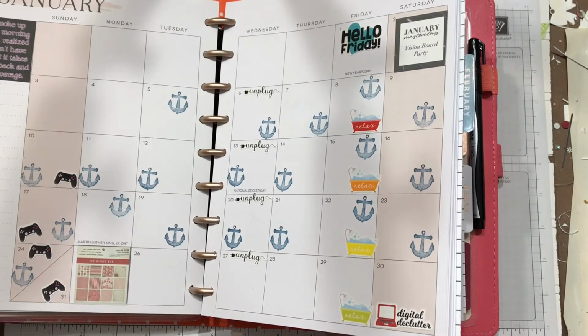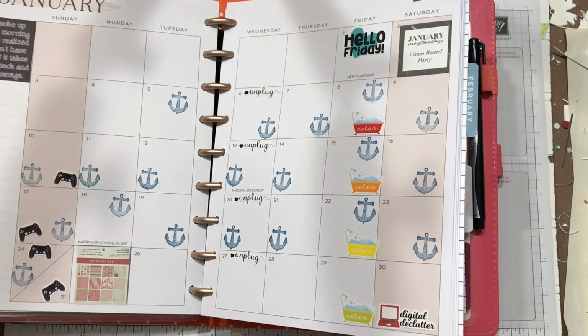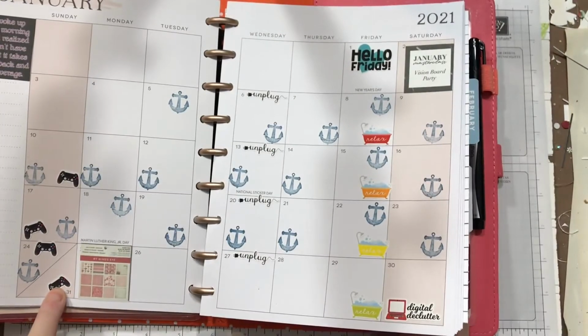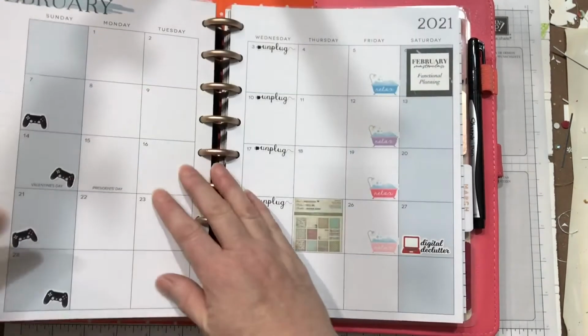I've also joined a Can That Pumpkin, which is breaking down all of our past paper pumpkin kits from Stampin' Up, and we will be showcasing those on the last day of every month. So I'm going to create some kind of a paper pumpkin sticker for that.